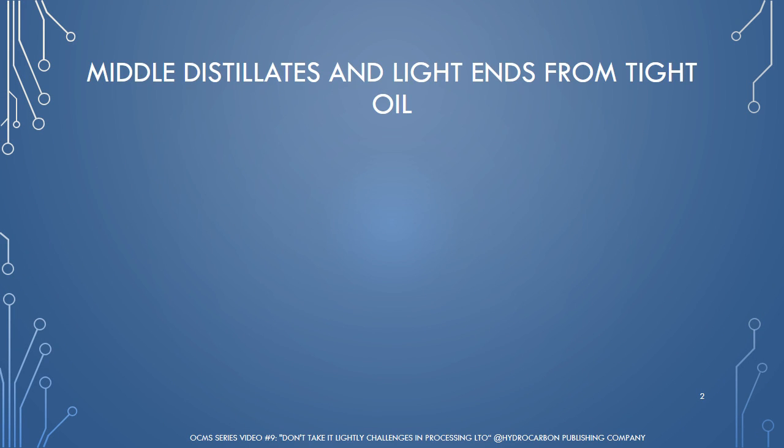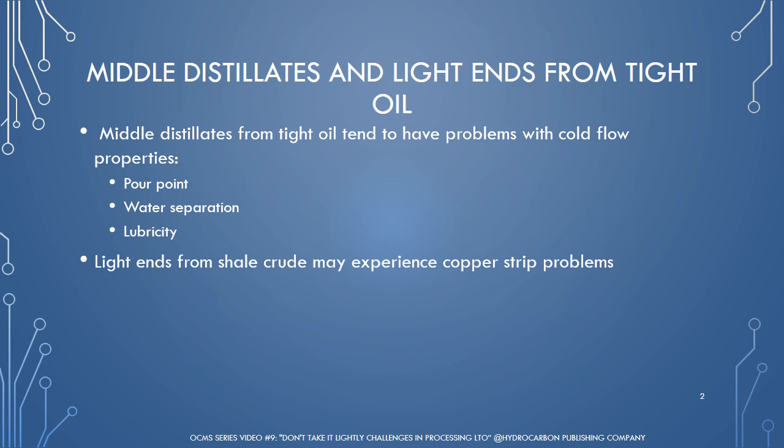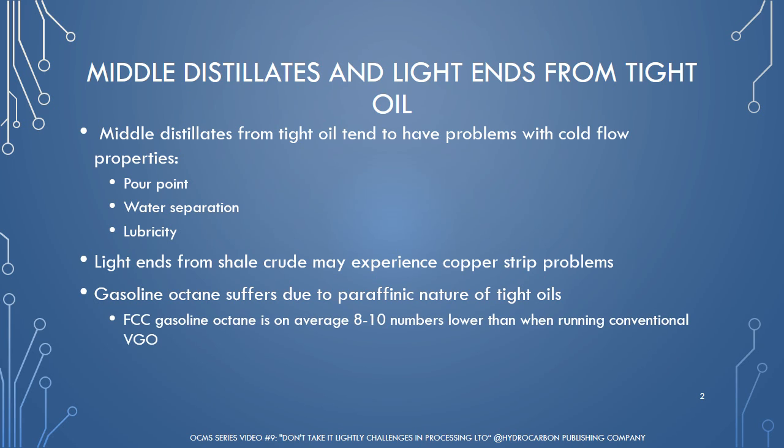Middle distillate products derived from tight oil can experience problems with cold flow properties such as pour point, water separation, and lubricity. Some of the light ends produced when running shale crudes may experience copper strip problems. Gasoline octane suffers due to the paraffinic nature of these crudes, with FCC gasoline octane on average 8 to 10 numbers lower when running tight oil-derived feeds compared to conventional vacuum gas oil.